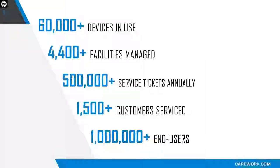Before I begin, I always like to set the stage and let you know who we are here at CareWorx. We are a top 40 managed service provider here in Ottawa, Ontario, Canada. Currently, we have about 60,000 devices under our management across 4,400 locations across North America and even some in the UK.